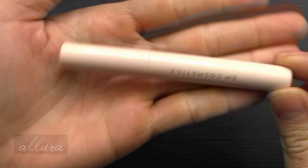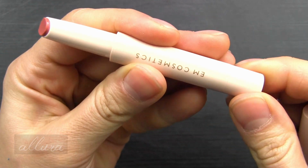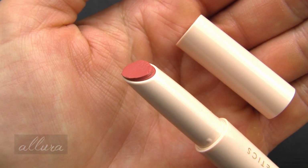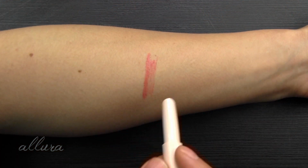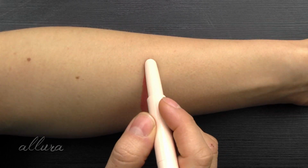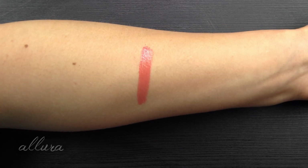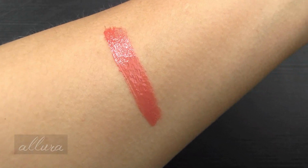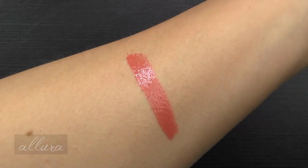So here is the tube packaging. You get a pop-off lid, and then there is a dial on the bottom where you twist up the product out of the tube. And this is the shade Magic Hour. And it's described as a sheer peachy nude, although I don't know that I would really describe this as being that sheer. I also don't know that I would really describe it as peachy. It's a pretty mauve-y kind of shade, and it has a very glossy finish. Let's see how it looks applied to the lips.